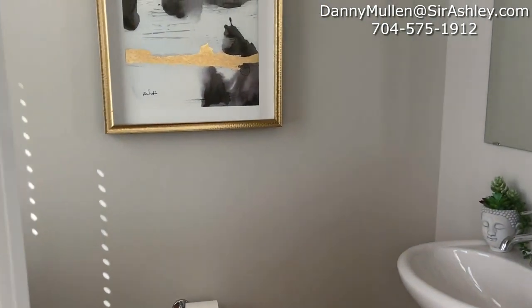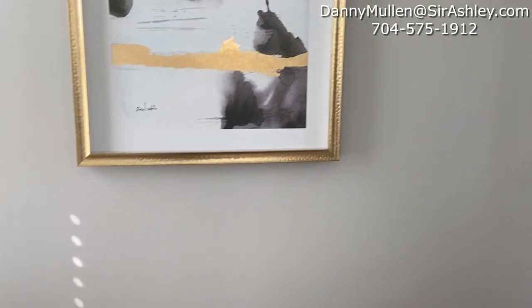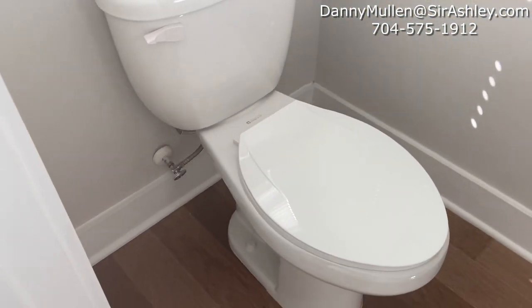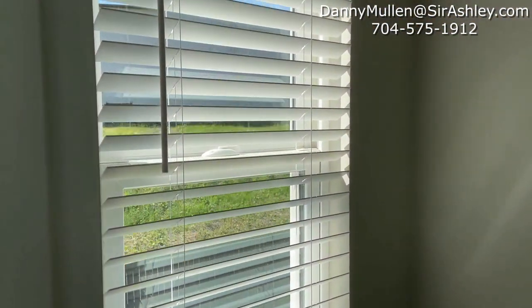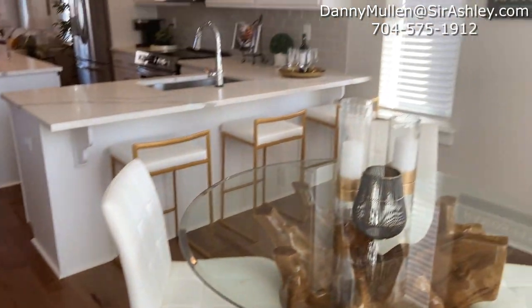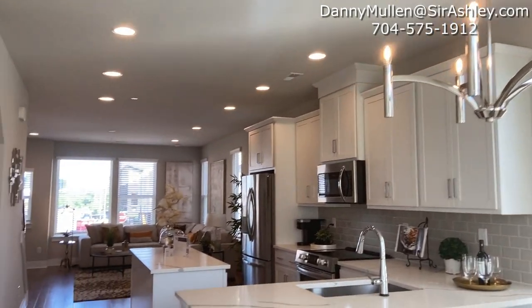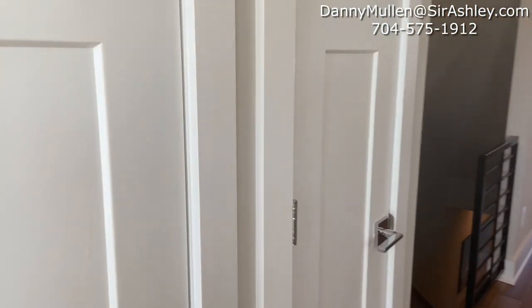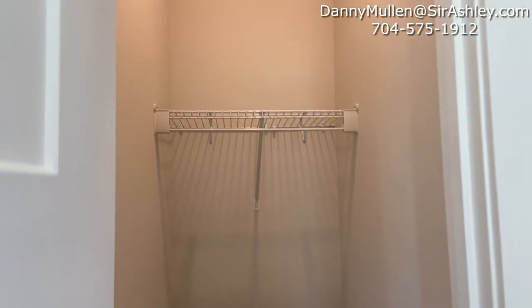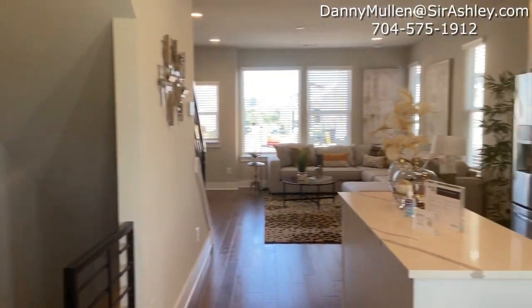Nice tucked away half bath. Beautiful stainless steel fixtures. There's a full-size window in the half bath. Nice stainless steel chandelier. You not only have one, but you have two closets here. You can use this one as your pantry, the other one to hang up some coats.